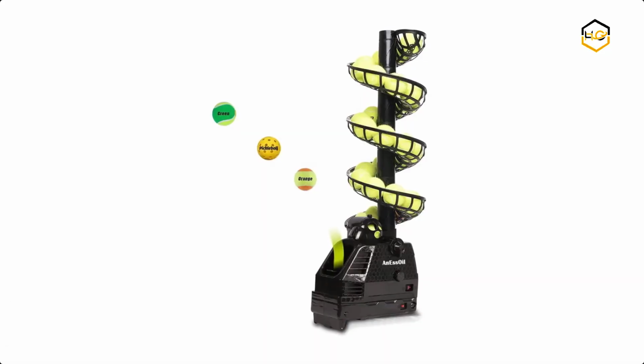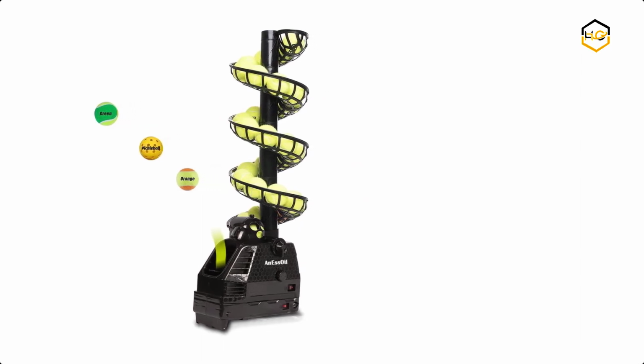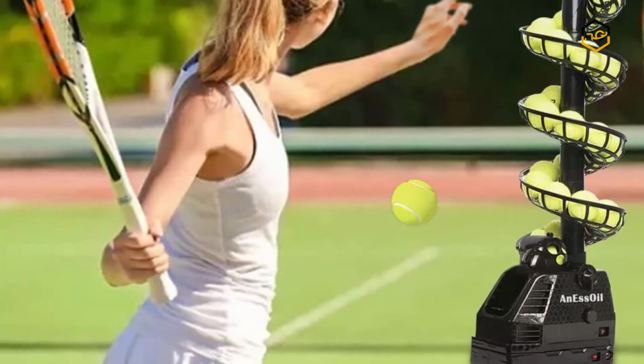At number 1 we have an S-Oil Tennis Ball. The tennis serving machine with multi-tracks can hold 30 tennis balls. The throwing distance can be adjusted in 4 levels. The 3-shot frequencies can meet the different needs of tennis beginners and tennis proficients.